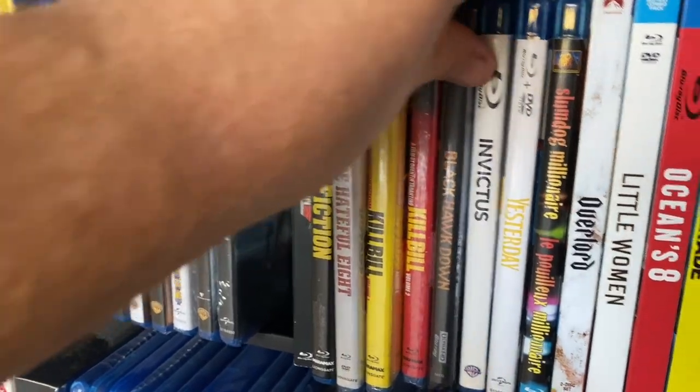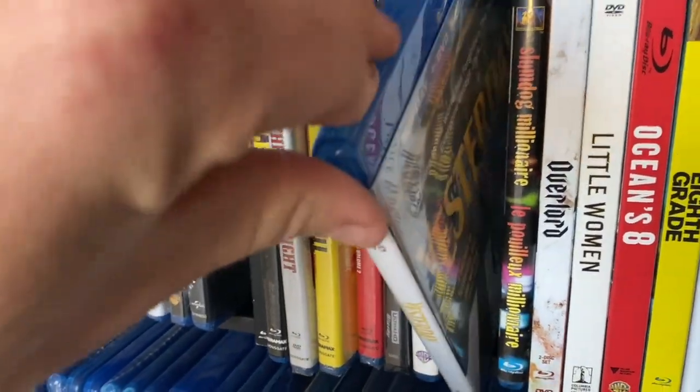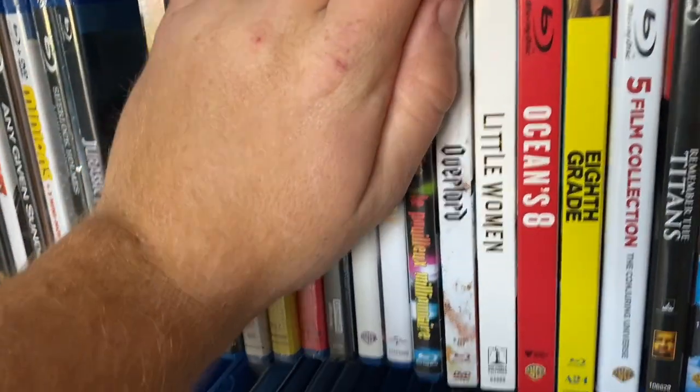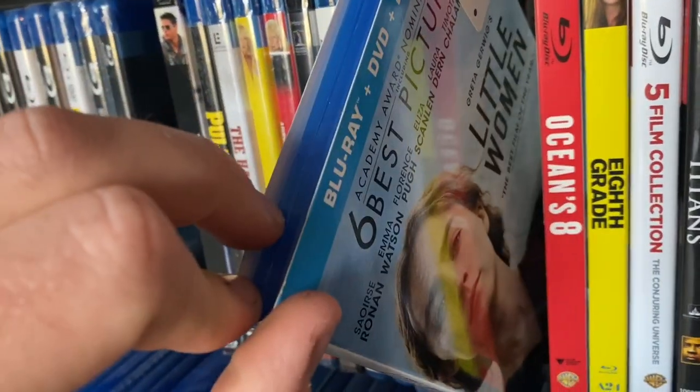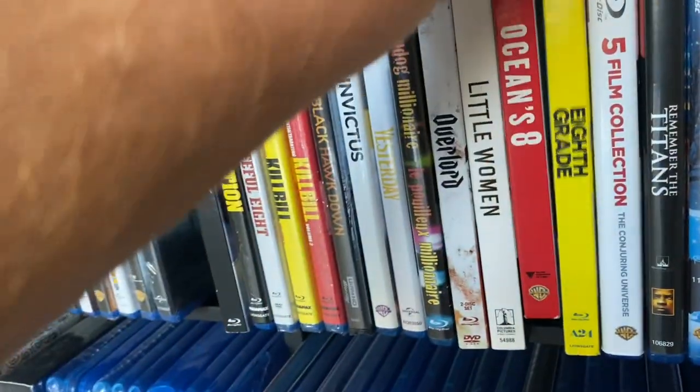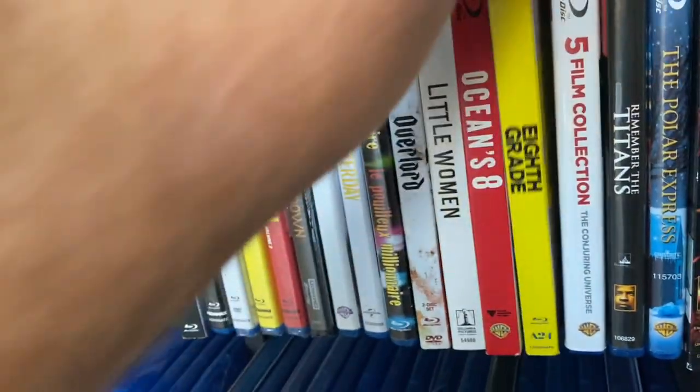Black Hawk Down, haven't seen. Invictus is fine. Yesterday, haven't seen. Slumdog Millionaire, haven't seen. Overlord, haven't seen. There's so many movies I haven't seen that I'm watching for the first time this year. Little Women, arguably my favorite movie of 2019. Ocean's 8, a fun movie. Eighth Grade, haven't seen.